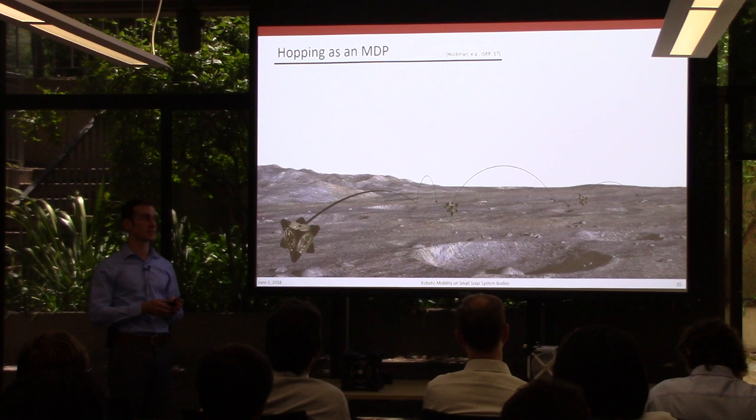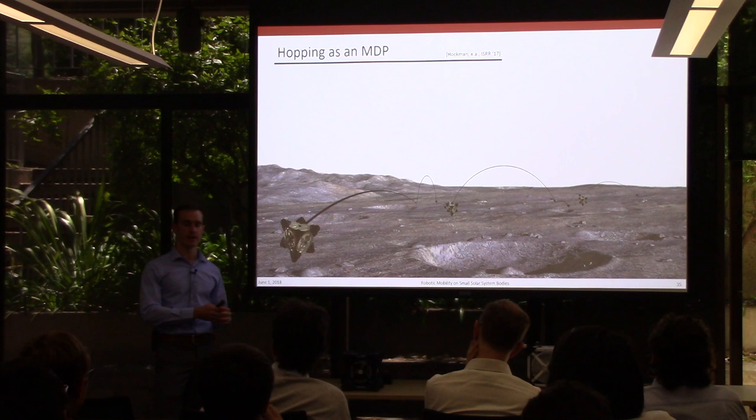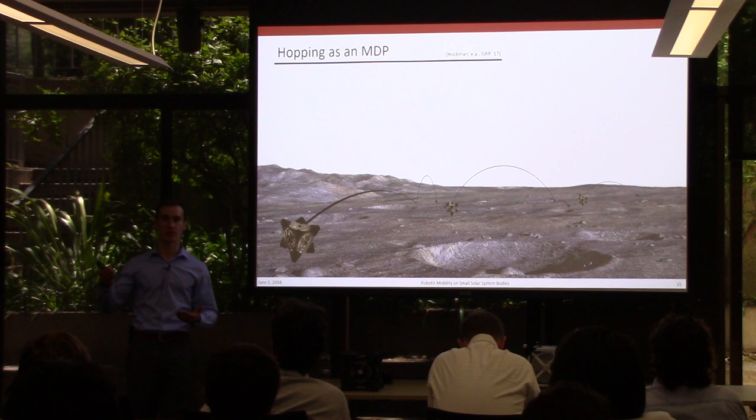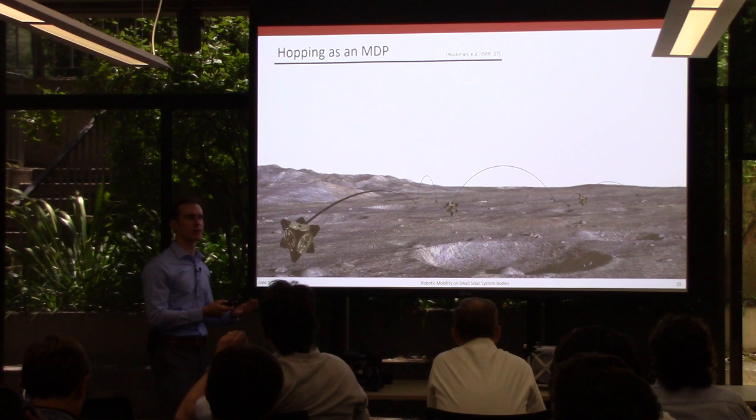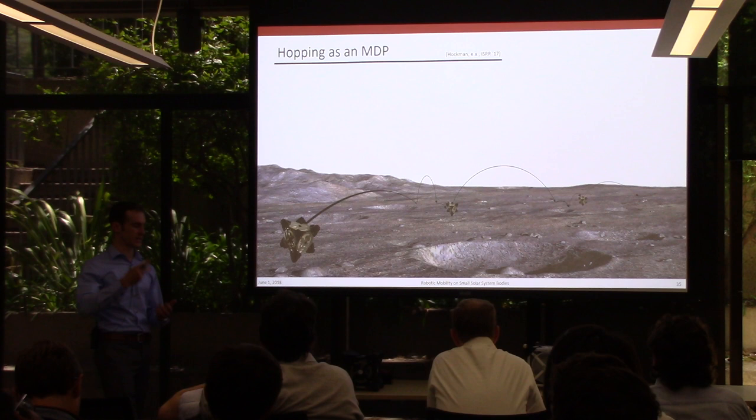And so the hopping problem is very naturally cast into this framework because, in contrast to some robot problems that are modeled as MDPs, where you have to discretize the time domain in order to make this framework fit, this time domain is inherently structured so that every action is taken once the rover finally settles on the surface. So it's a very natural idea for modeling these types of planning problems. So let's just go through in turn each of these elements to see how we might model this problem as an MDP.